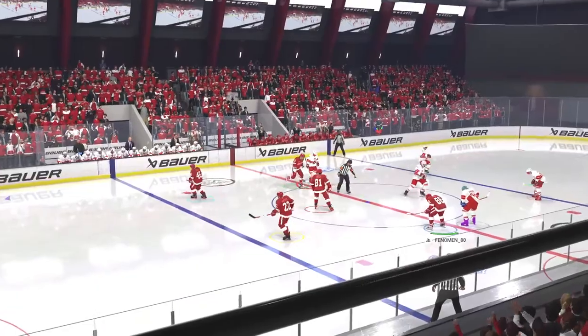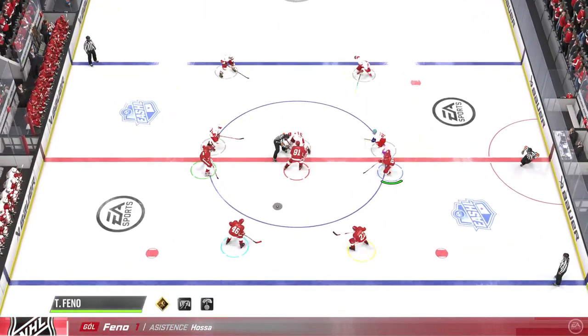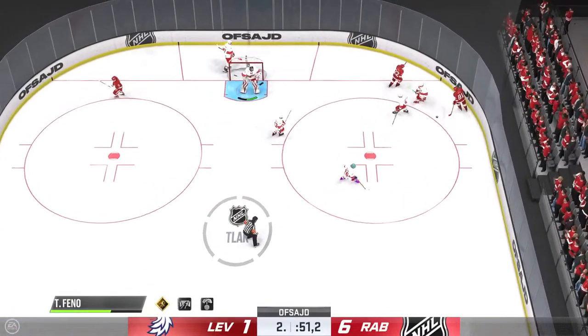You can feel the energy as they're all standing up. They've gotten four in a row. The Swamp Rabbit's going to hold the puck off the draw. Quick feed to Hossa. There's the whistle. Offside is the call.